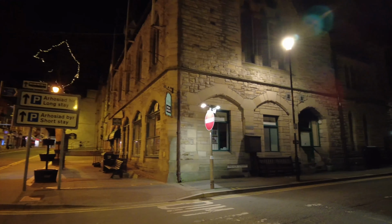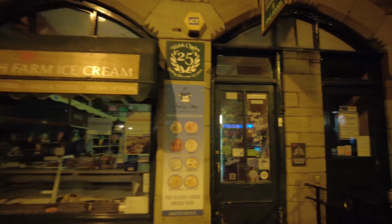Castle Street, Castle Courtyard, Cwrt y Castell. Llangollen Ogi and Fine Foods. And the clock. Local Welsh ice cream. Ogi, Ogi, Ogi, oi, oi, oi. Pies and pastries, sausage rolls. Those are nice stuff in there. Those are stuff I can't have. A kebab at the top.